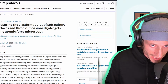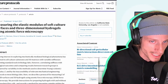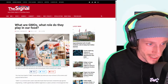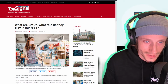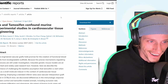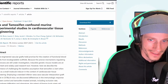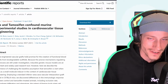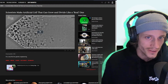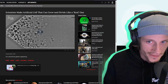Measuring the elastic modulus of soft culture surfaces and three-dimensional hydrogels. That's just some deep stuff. I don't even know what it is. And then we're going to see what the signal from Santa Clarita says about GMO foods. And then we've got cardiovascular tissue engineering, and we're going to learn a little bit. And we're going to see what it's like for an artificial cell, an artificial cell that can grow and divide like a real one.